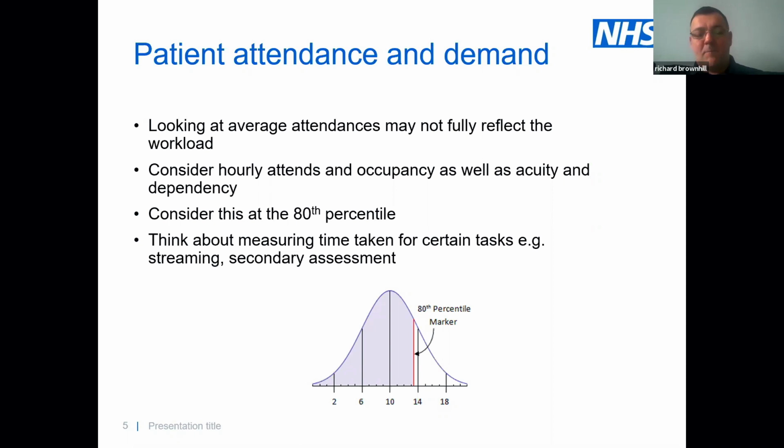So first things first, I'd say it'd be really important to get some data. So what does your attendance pattern look like? And can you ask your business intelligence people to calculate that at the 80th percentile for you? So you get a sense of the volume and the occupancy and the group of people that are in there at a particular time of day.